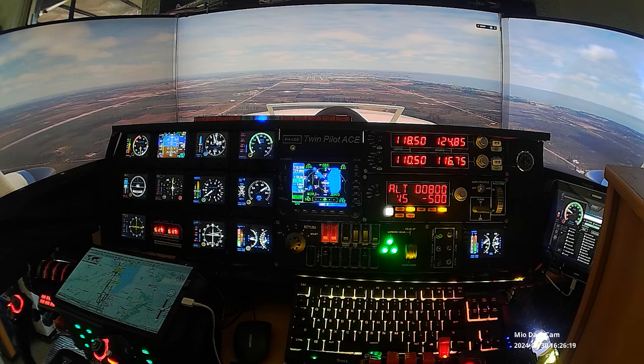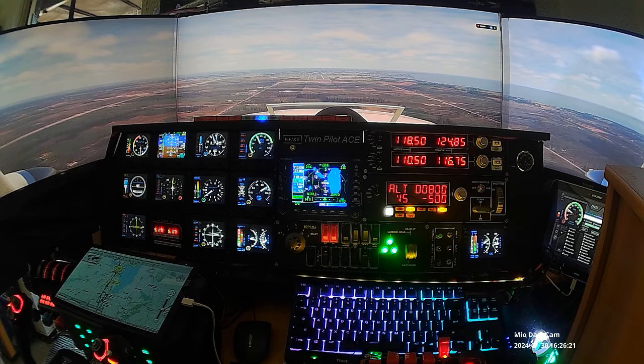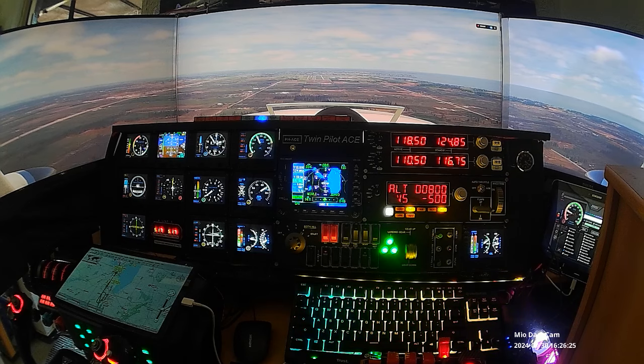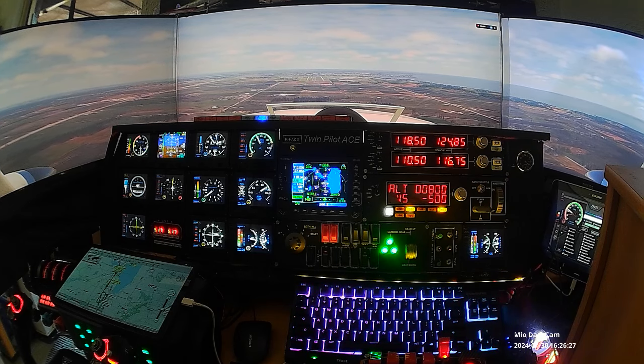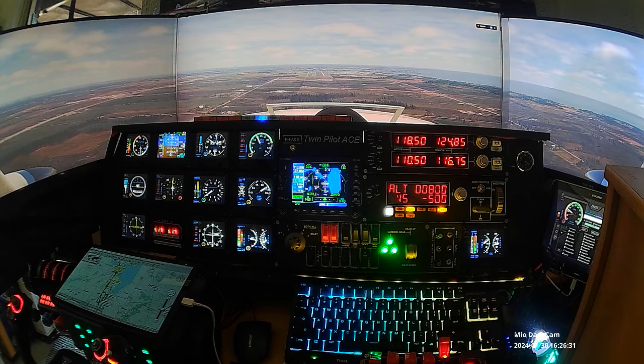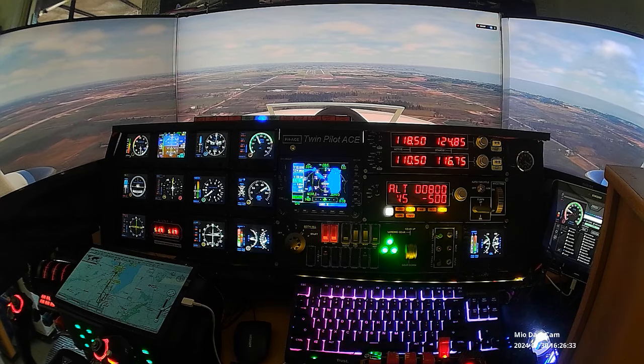Tower, Sovereign 107 Delta Alpha, cleared ILS runway 36 approach with 670. Sovereign 107 Delta Alpha, never better. Sorry, number 1, runway 9 right, continue in left pattern, and is a 2 mile base fine with you? Perfect, thanks, number 1.